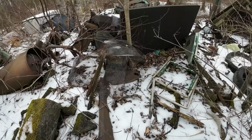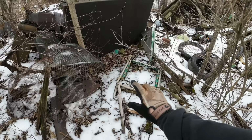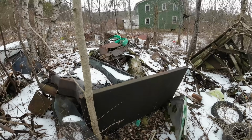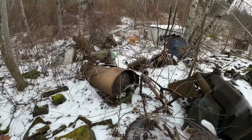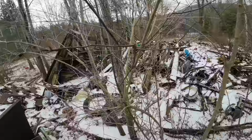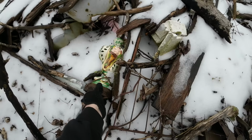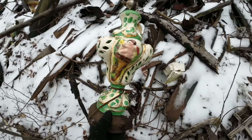Here's what's left of a patio chair, a fold out, with the plastic ribbon that would go across it. A lot of this I don't know what I'm looking at. There's a metal chair there. It's kind of bent and folded over. There's these circular drums. But down here there's a lot more. That's quite the lamp.